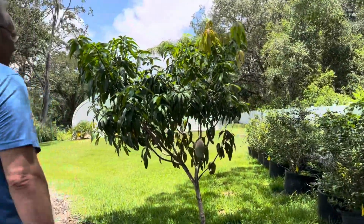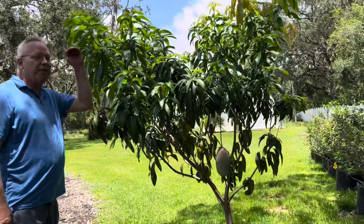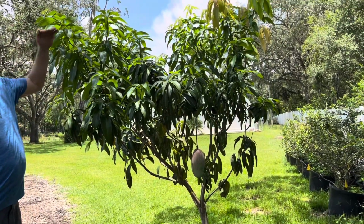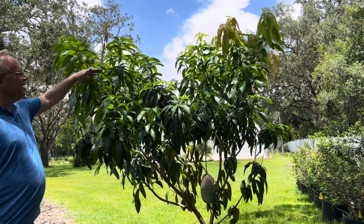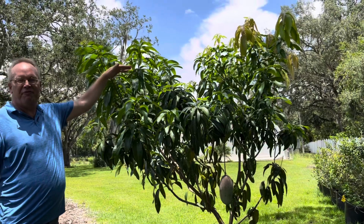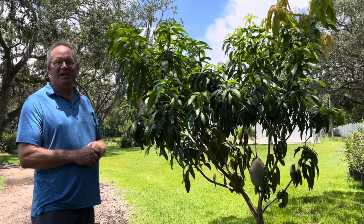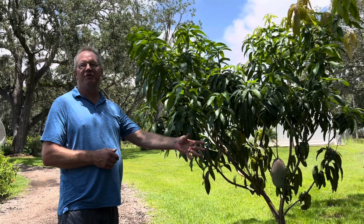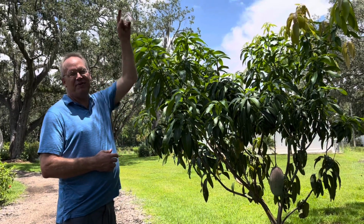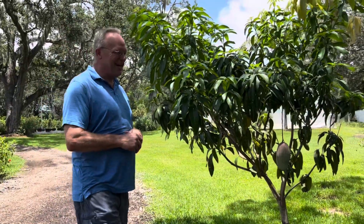So, I'm keeping this one on just so that people can see, same thing, by maintaining the trees when they're young, I can keep this mango tree below 10 feet producing beautiful fruit. Because I'd much rather harvest the fruit at this level than have to climb a ladder to get the fruit. Look, I've preached that for years. Keep it where you can reach it and you don't die on the ladder.